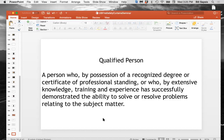A recognized degree, an MFA, for example, that would probably work as long as that MFA was in technical production or something. But if it was in voice coaching or acting or something, yeah, it doesn't count.